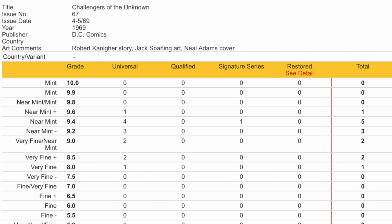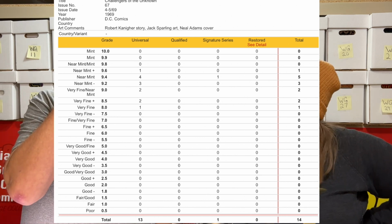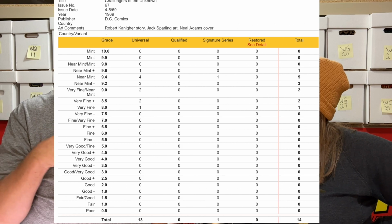Let's look: there are no 9.8s, there's one 9.6, and there are four 9.4s. This book only has 14 graded. Like I said, it's not a heavily collected series. In higher grade, I think it becomes investment grade, not 9.2. So in a 9.2, I would just keep it. A 9.4, I'd slab it and probably hold on to it for a while. It's a Neal Adams cover. I collect Neal Adams, though I don't collect every Neal Adams cover.